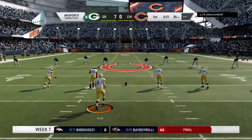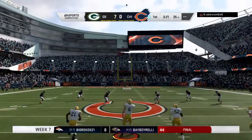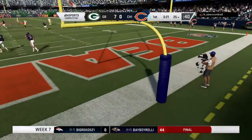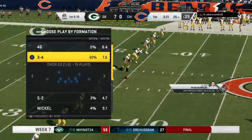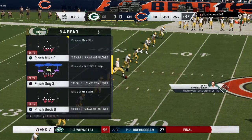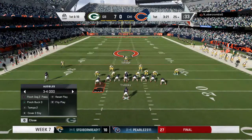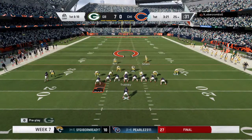Set now to kick this one away, and off it goes. And this will not be returnable. It's out of the back of the end zone for a touchback. At the line, prepping for their next drive, the Bears offense. And on the first drive, 3 and out.